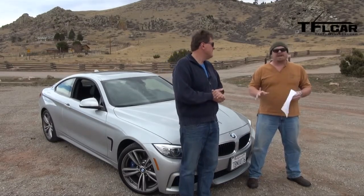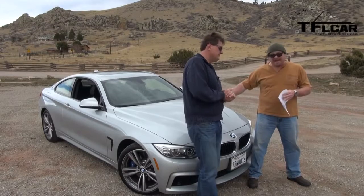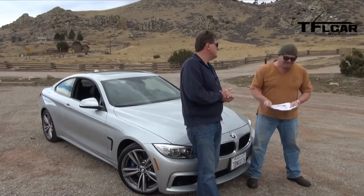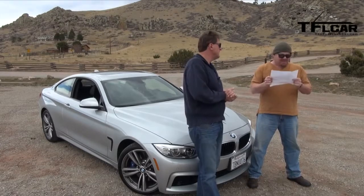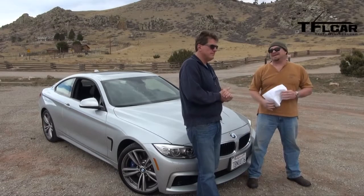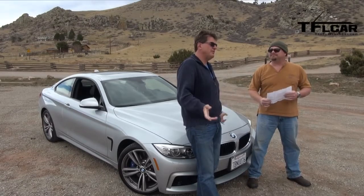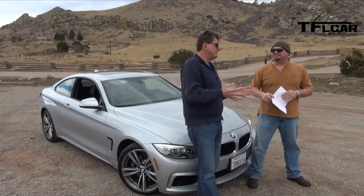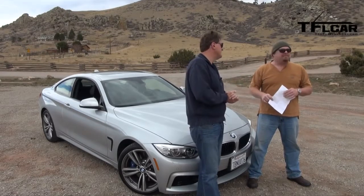It is, and what they're getting you on are the options. I mean, check it out. The M package, which is wheels and the interior and whatnot, $3,100. The technology package, $3,150. It's just, they get you on all levels, and it's just too much. Yeah, and I bet you if you could find a base version of this, which you probably can't, it would not have the same stuff that a Hyundai Elantra has. Yeah, you might be right.